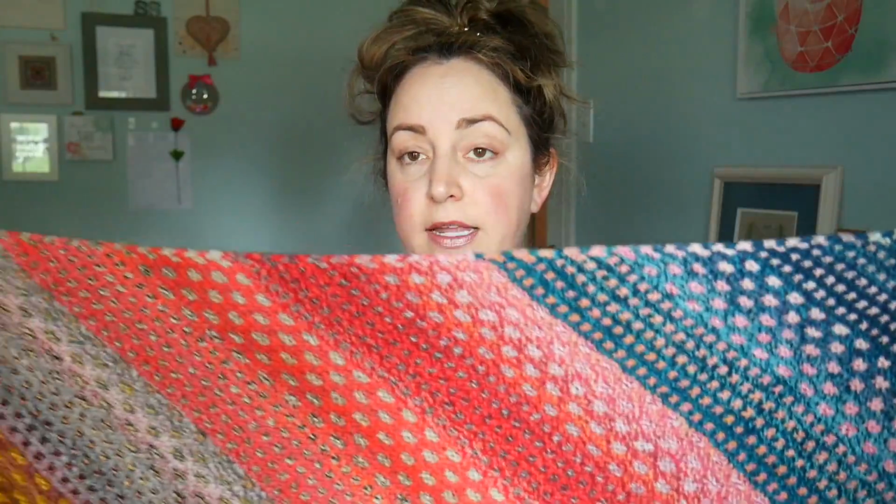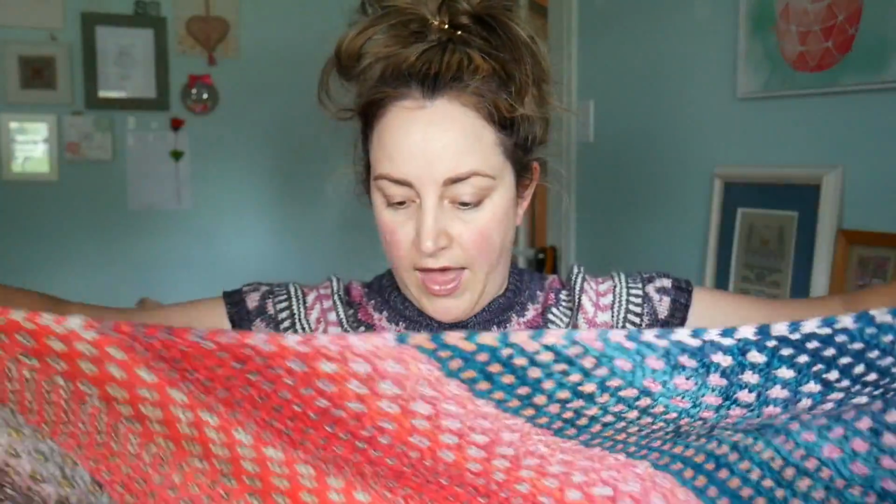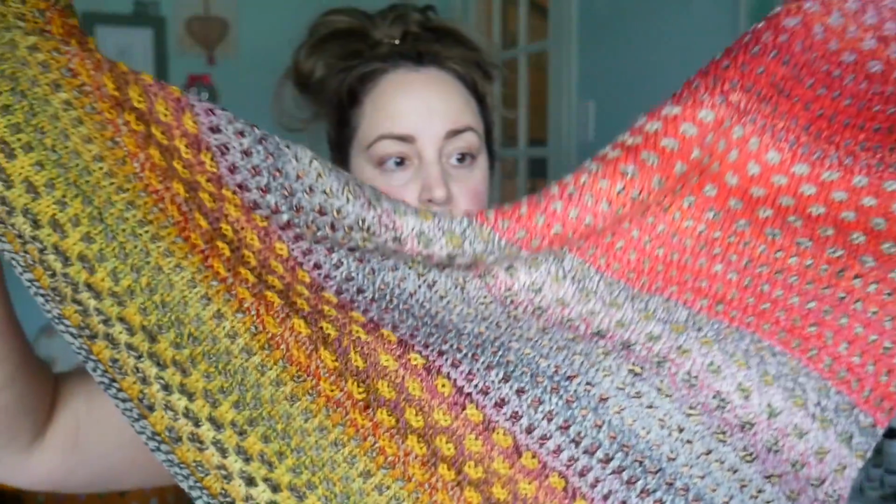And so this is the top edge, and I blocked the snot out of it. I made this edge as straight as possible. And so that gives me this really deep V down here. All my ends, I just wove in right at the I-cord or a little bit past it, and I have no issues whatsoever. I don't know that I did anything special.